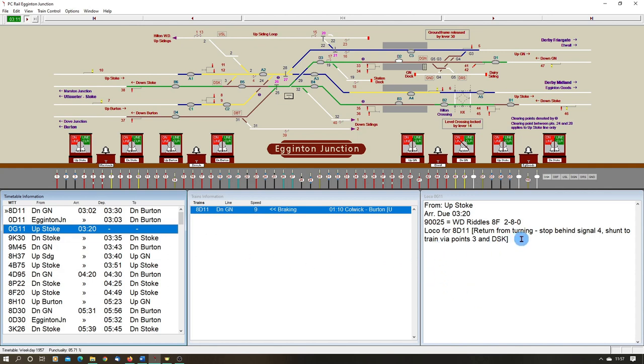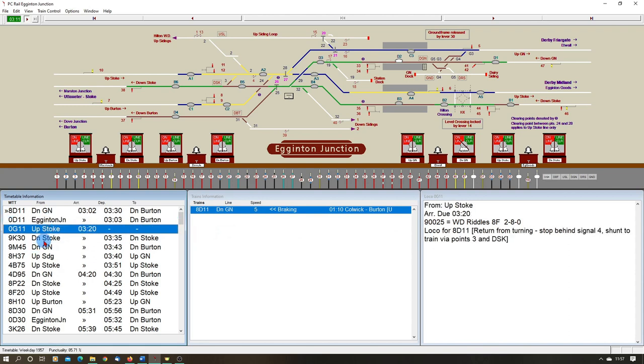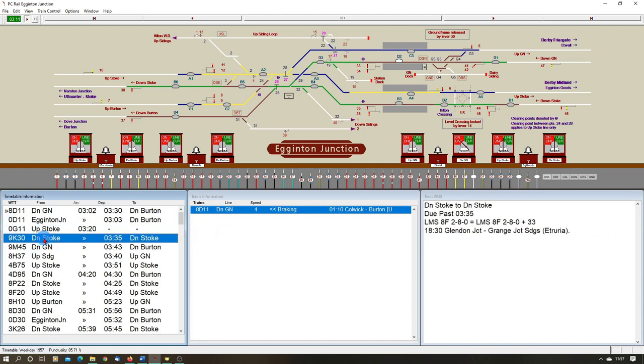That is loco for 8 Delta 11. Oh, of course it's the engine coming back, silly me. Then there's a freight train class 9 coming through on the downstoke. He's just come straight through Glendon, so he's just coming straight through the class 9. Right, so he's come to a stand. Let me just turn the time compression on and off in case it speeds away.